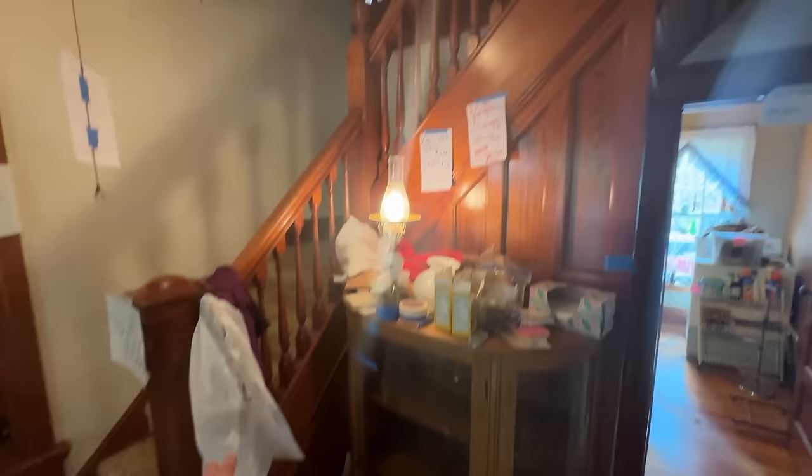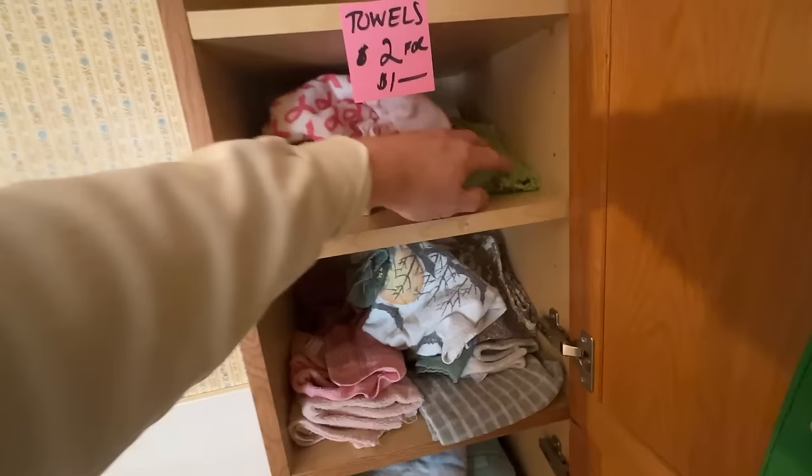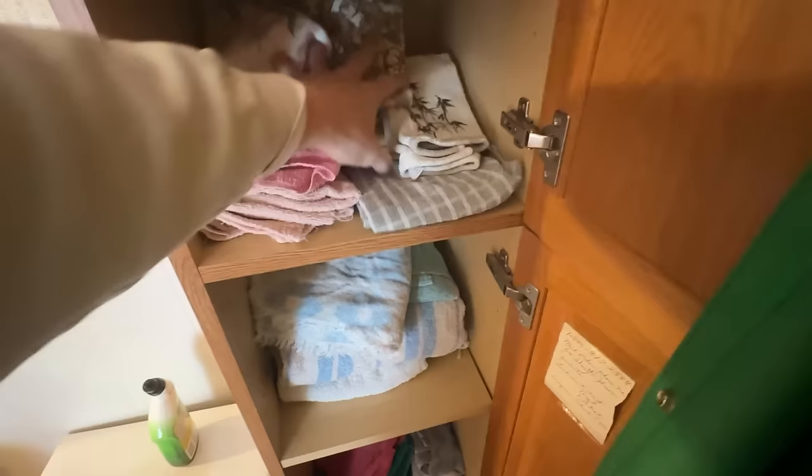All right, so coming down those stairs, there's this room here where they have the washer and dryer. There are some things for sale here. Not too much. There is this little cabinet here with the different towels and stuff. I have been looking for different towel prints that could be valuable, but most of the stuff seems pretty plain and standard to me. So nothing really jumping out there.